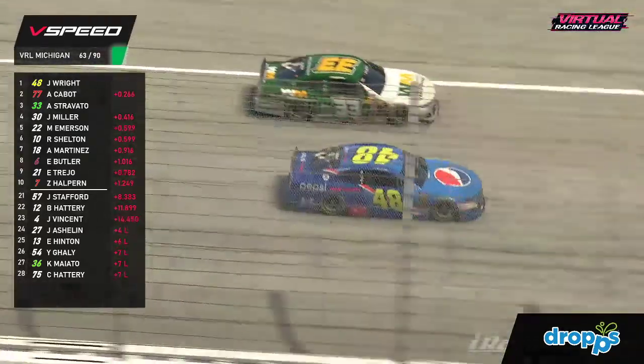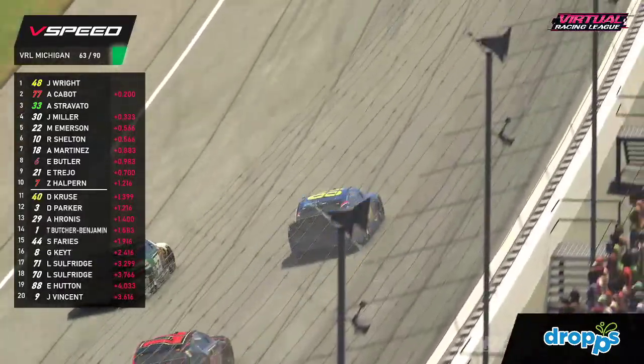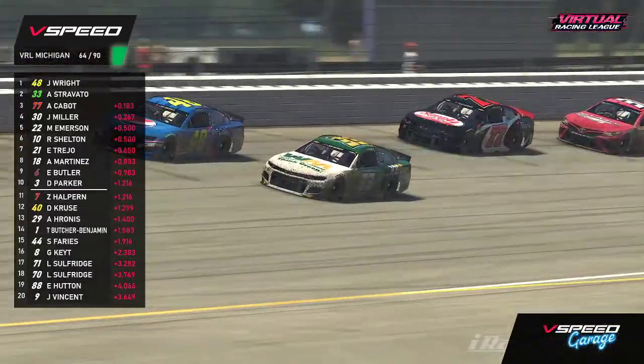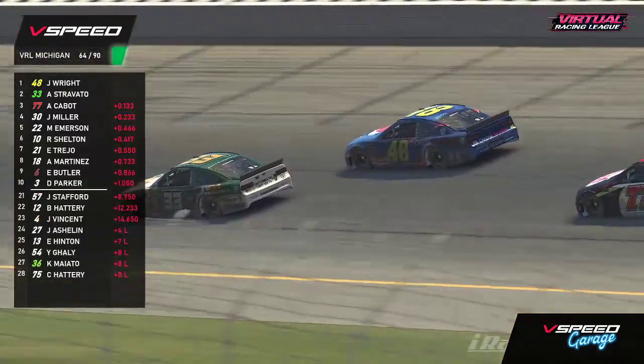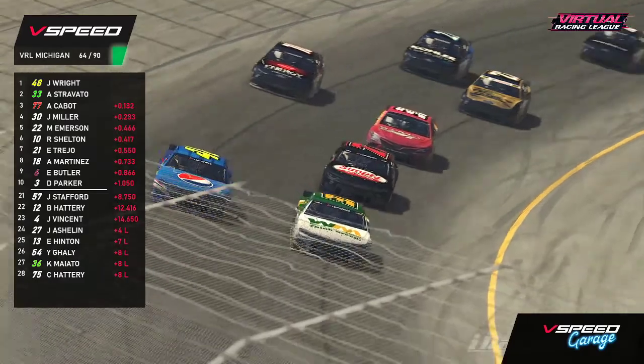And this is going to be confusing for me, because I've been so used to seeing the name Stravato with the 48 on the side of the car, and back to how it was before, the 48 of Jeff Wright.